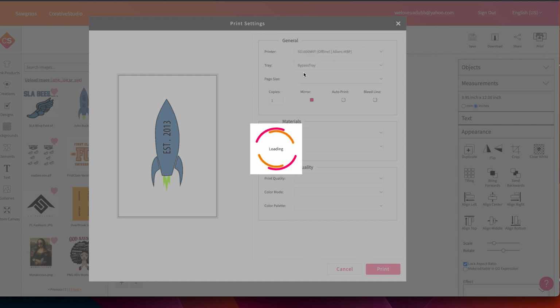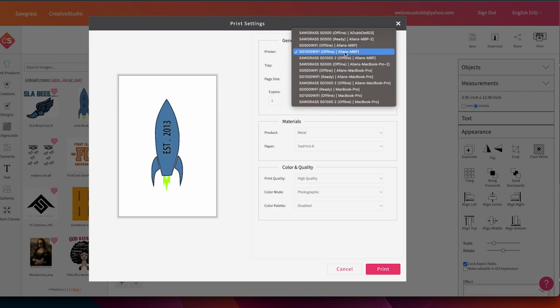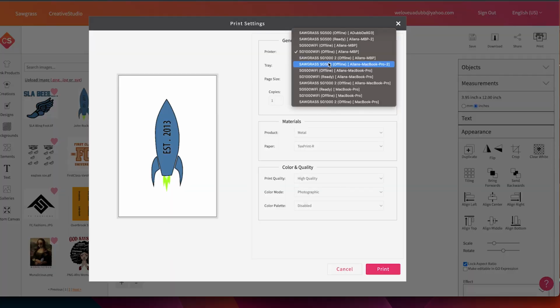It's going to bring up this menu right here. This is the menu where you select your Sawgrass. Some of your Sawgrass printer menus look like mine, some don't. But what I'm looking for is the Sawgrass SG1000 that's online and says Wi-Fi next to it, and it's ready. So it's right here. I see Sawgrass SG1000 Wi-Fi ready.